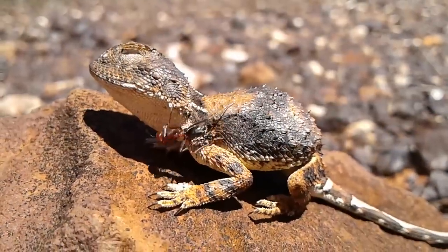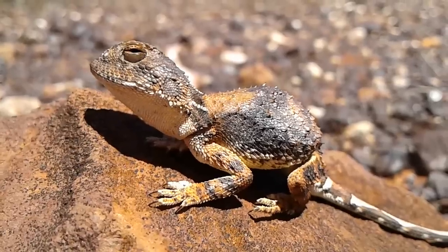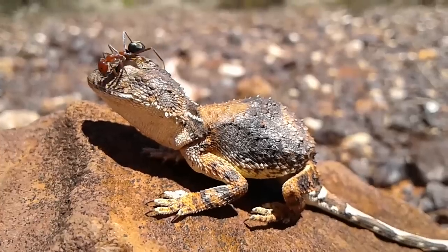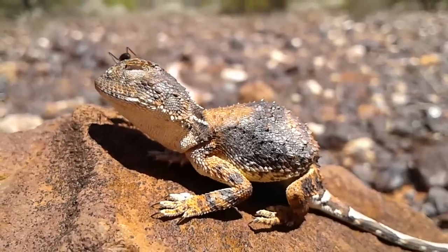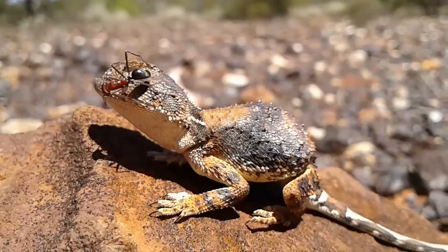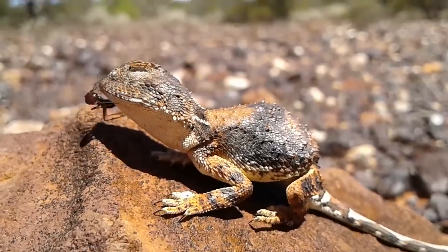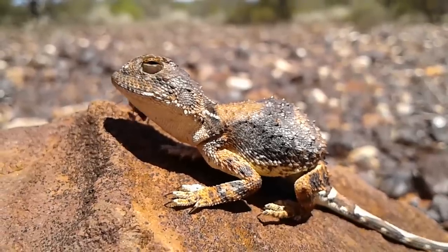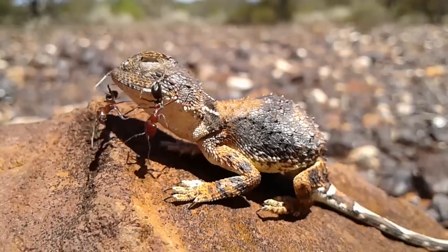This wee fellow is a pebble mimic dragon. He relies on his camouflage to remain hidden from predators, and will usually stay completely motionless if seen, to blend in with the surrounding environment. It's an insectivore, although obviously these aren't on the menu, as it seems to be quite happy to just let them walk all over it, unless of course it's just not hungry at this stage.